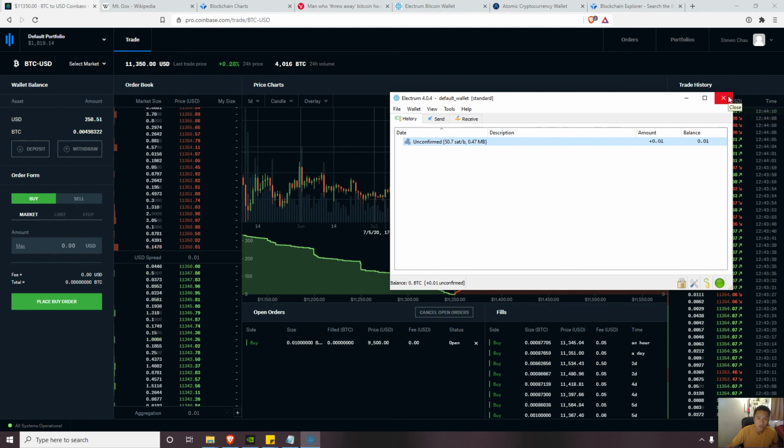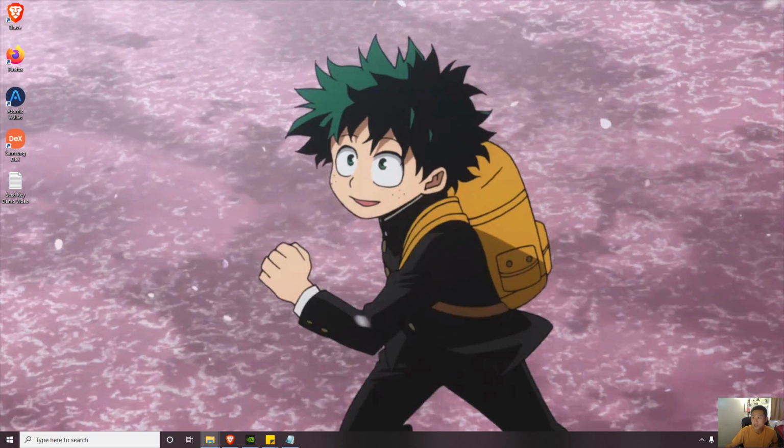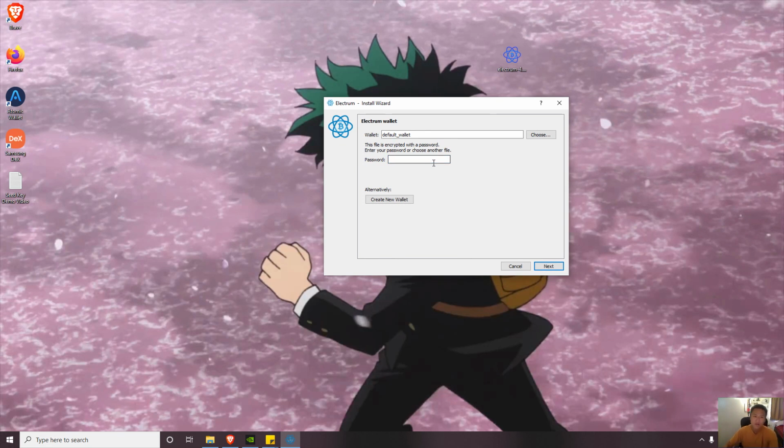So if I close this out, I just want to show you guys the wallet and how to reaccess it. I want to go through the process of restoring your wallet in case you ever lose it, or if your device breaks down, or if you forget the password to unlock the wallet.